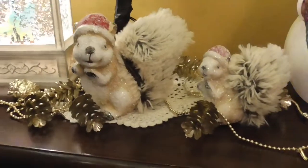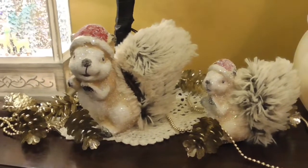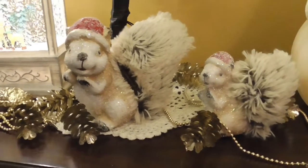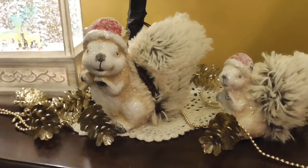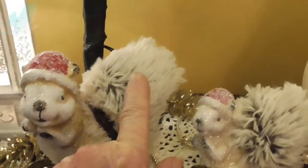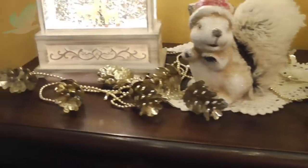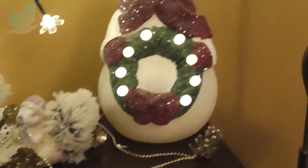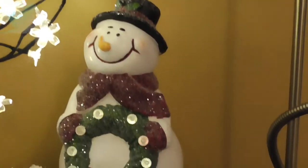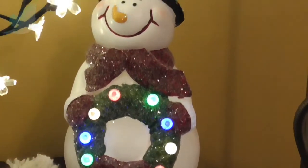And I bought the squirrels from a beautiful candle shop in Hahndorf in the Adelaide Hills. And it's a little German town with a lot of German shops. And their tails are so fluffy. I just love them. And then of course the snowman that I've glittered up with diamond dust.